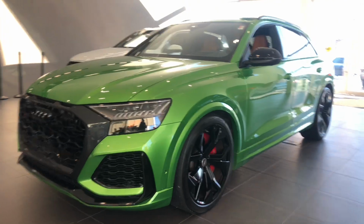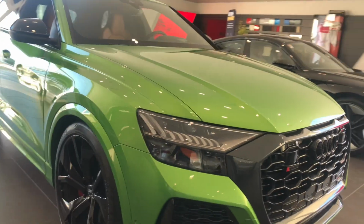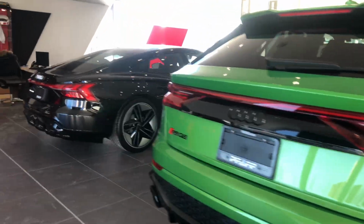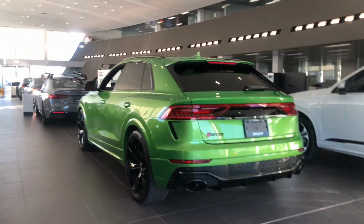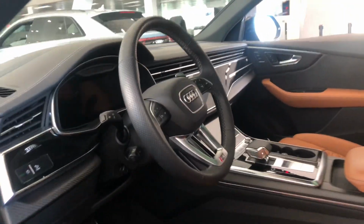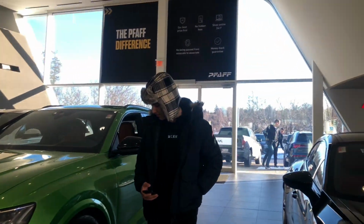And then we got this. This is probably best spec RSQ8. Like, wow. I'd actually take this over Urus any day, to be honest. Look at this. This thing's clean. Aiden, would you take this over a Urus? Yeah. Technically, same engine, same chassis. It's just Audi. Wait, is this open? Yeah, it's open. It's so nice, bro. Urus is expensive for no reason. Exactly, bro. This thing's half the price. Do you like the spec?